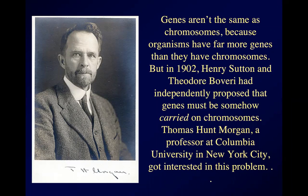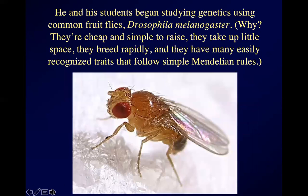instantiation is on chromosomes. That caught the interest of a professor at Columbia University, still the only Nobel Prize winner to have ever graduated from the University of Kentucky, a fellow by the name of Thomas Hunt Morgan. He got interested in the problem. And Morgan and his students started studying genetics using these guys. This is Drosophila melanogaster, the common fruit fly.